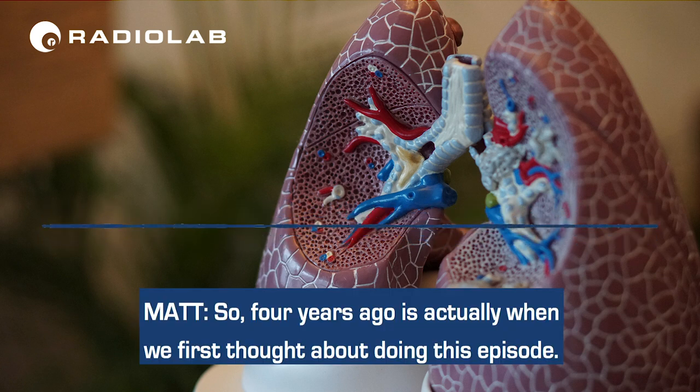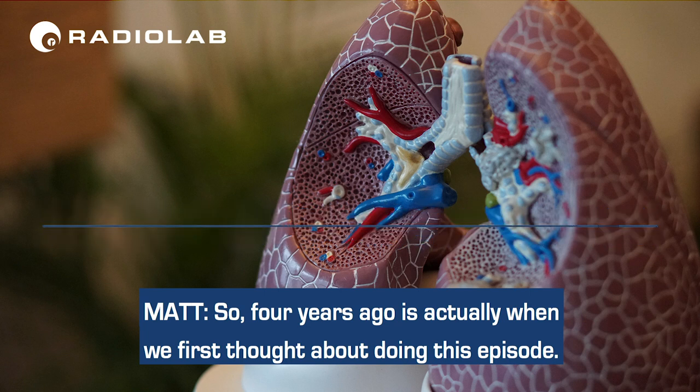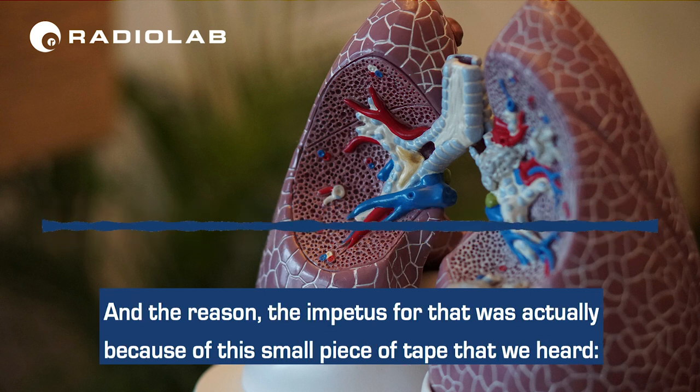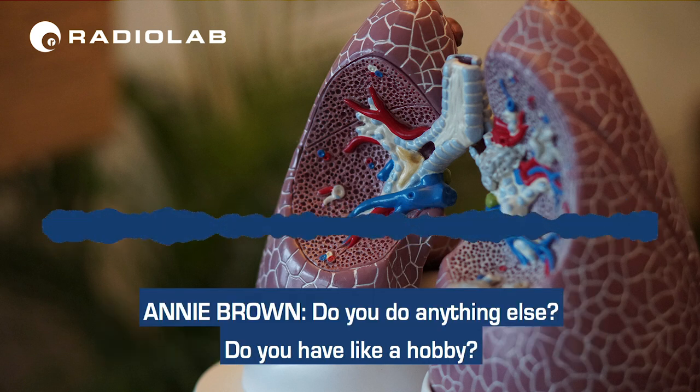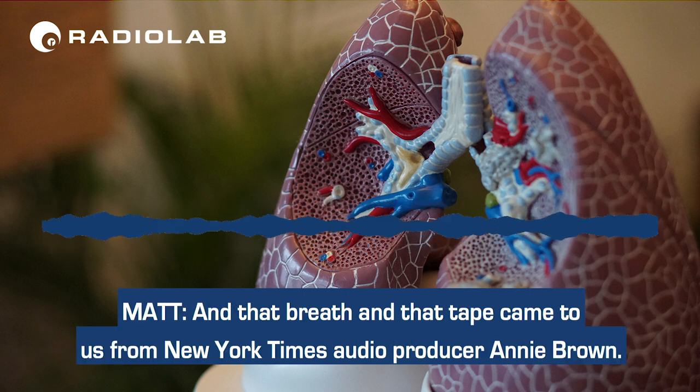So 4 years ago is actually when we first thought about doing this episode. And the impetus for that was this small piece of tape that we heard. The sound of a breath. I know. Do you do anything else? Right. Do you have like a hobby? Yeah. And that breath and that tape came to us from New York Times audio producer Annie Brown.